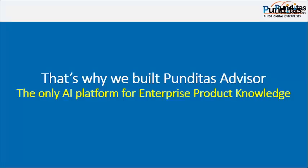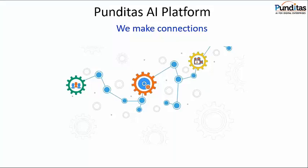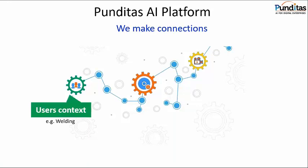And that's why we built Punditas Advisor. It's the AI platform for enterprise product knowledge. So how are we able to do that? We make the connection between the user's context. For example, if somebody is looking for welding on a constant basis, then we make offers based on the product.